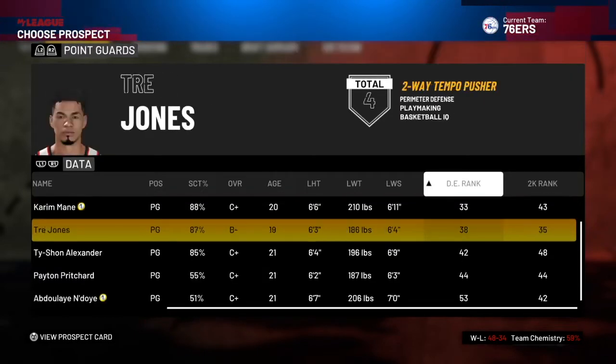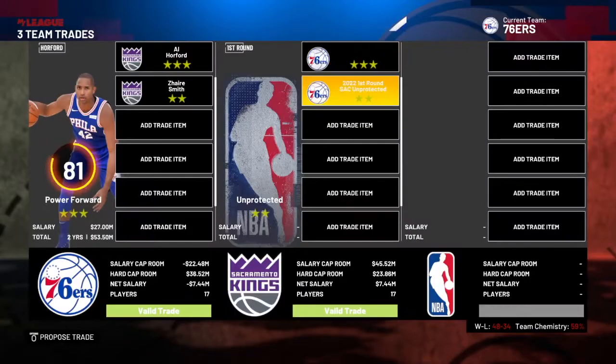So let's go and look. Point guards, I see Trey Jones, and I really like that. So we're going to pull the trigger on that.